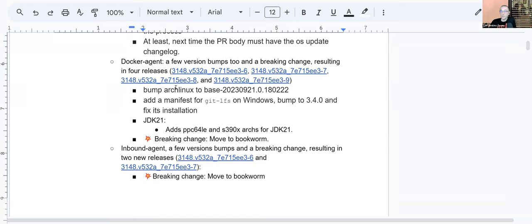Then for the Docker agent, we also had a few version bumps and a breaking change, and we had four releases. So we have bumped Arch Linux. We have a manifest for GitLFS on Windows, and then we bumped it to 3.4.0 and fixed the installation. It's you, Hervé, of course. And for JDK 21, we have added a few platforms that were not there before. And of course, a breaking change, we have moved to Bookworm.